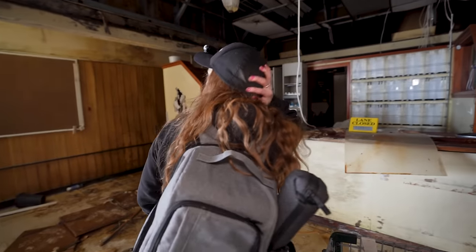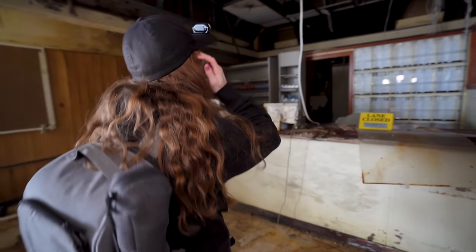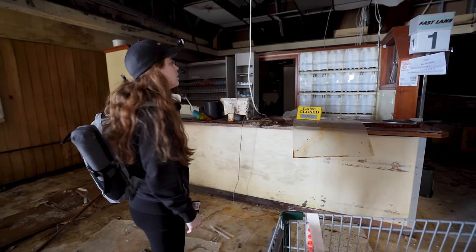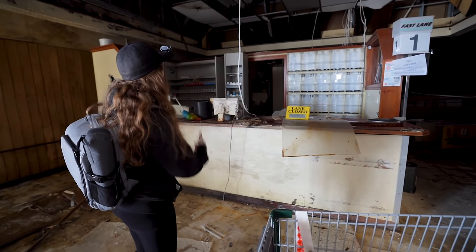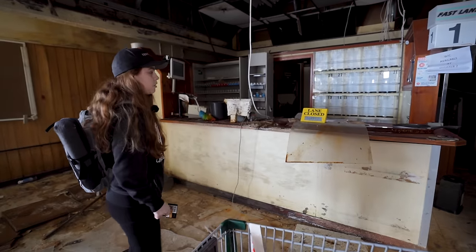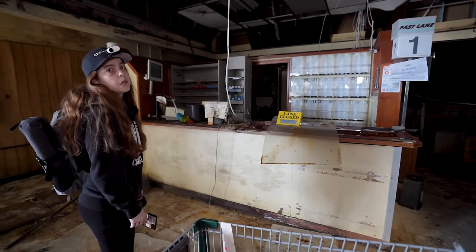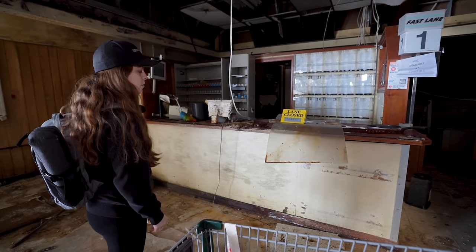Probably at night. Yeah. Oh, this is really cool. This is kind of the customer service area, where you would have gotten the lottery and cigarettes. We're gonna go back there in a second. That's funny, laying closed. Yeah, it is closed. Closed forever.